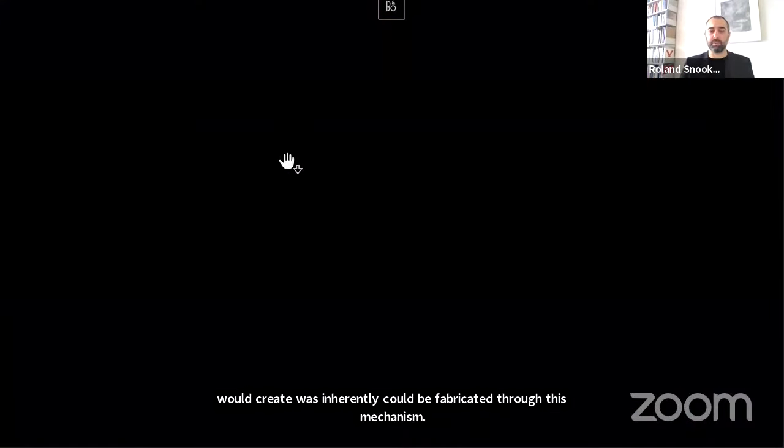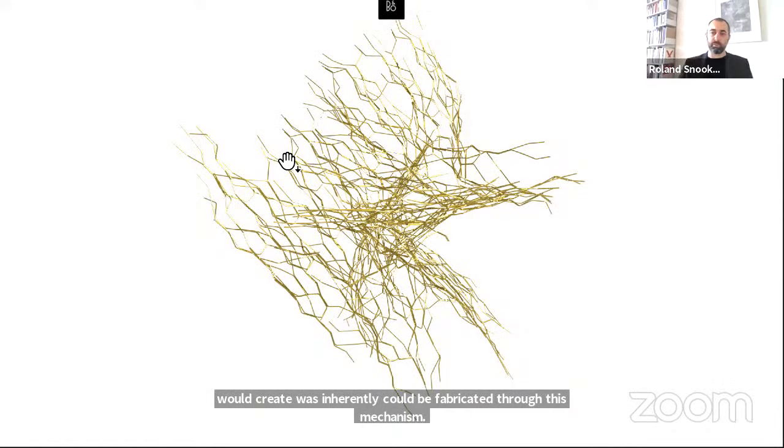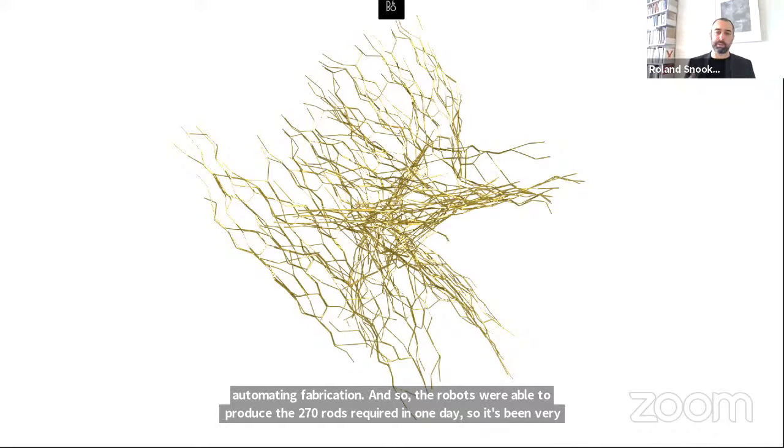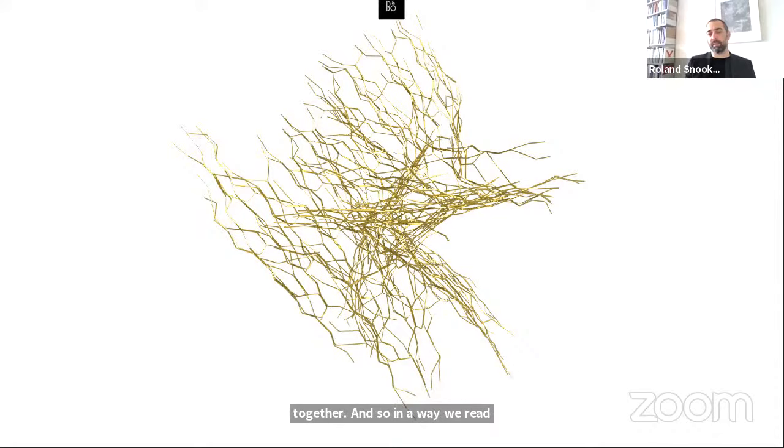One of the things we realized in doing the project was we were probably automating the wrong thing. We ended up automating the fabrication, and the robots were able to produce the 270 rods required in one day. So it was bent very quickly. But then it took 5 people 5 days to assemble and weld this project together. And so in a way, we realized that perhaps fabrication is not really the problem here. Perhaps the problem is actually assembly. It's something I'll come back to towards the end of the presentation with a recent project in terms of the way we dealt with AR and assembly.